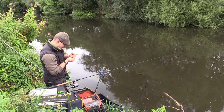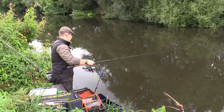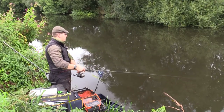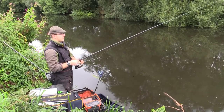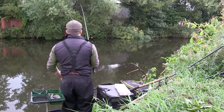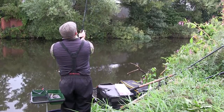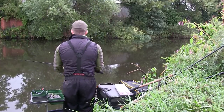So I was running a waggler through, and it was going through just a little bit too quick because of the wind, and then I chucked a link ledger directly over the feed and had 4 fish in 4 chucks. So it told me that the fish were there and they were feeding. It just was a case of moving them down the peg to a point where I could catch them running the float through. In terms of what we've done on the stick float today, it's not been particularly great.